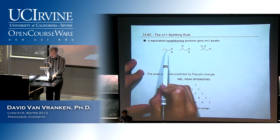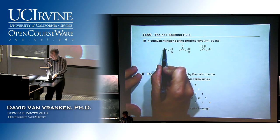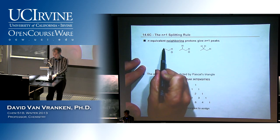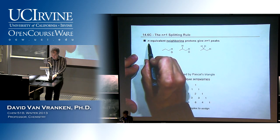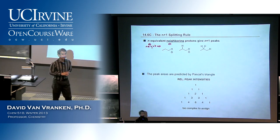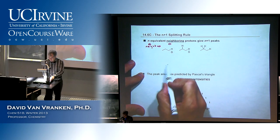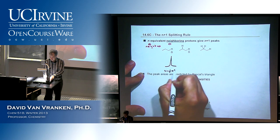So here's an example where I'm drawing a three carbon system. I'm not drawing what the neighboring groups are. I'm simply telling you that there are no protons here, no protons here, no protons here, and no protons there. In this situation where there are no neighboring protons, two bonds, three bonds, or four bonds away, this would appear as a singlet. The number of neighbors that are two, three, or four bonds away here is zero. According to the N plus one rule, zero plus one, that should appear as a single peak. Let me sketch that out. Zero neighbors, N plus one, it'll appear as one peak, and we call that a singlet.